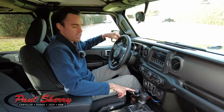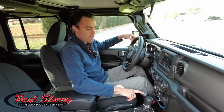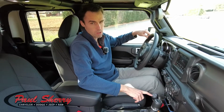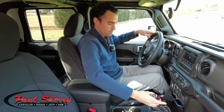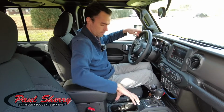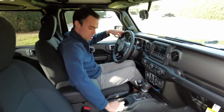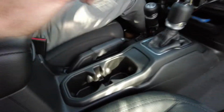Now, it does have a transfer case to go from two-wheel drive to four-wheel drive. You can put it in 2 high, 4 high, or you can even go down to 4 low if you are off-roading, maybe going up some hills and stuff like that. 8-speed automatic transmission right here. Couple beverage holders. And in the middle of the beverage holders is a spot where the key rests, which I like. It keeps the key in place as a push button start.